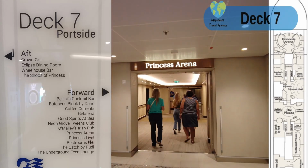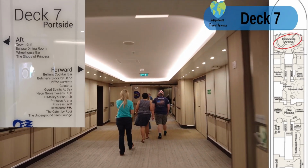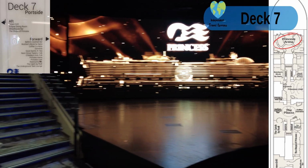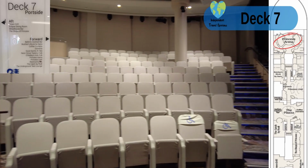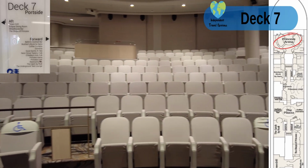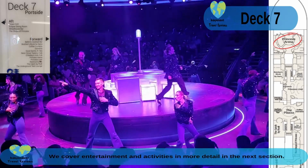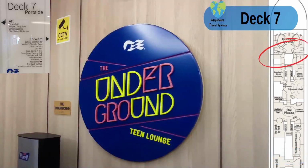On Deck 7, starting at the front, is the Princess Arena, the lower level of the theatre with 1,000-seat capacity and a circular stage. Despite its size, seeming small for a 5,000-passenger ship, it works well for the tailored shows, and we always found seating, though some views are less than ideal. Nearby are 2 kids' facilities, Underground and Neon Grove.